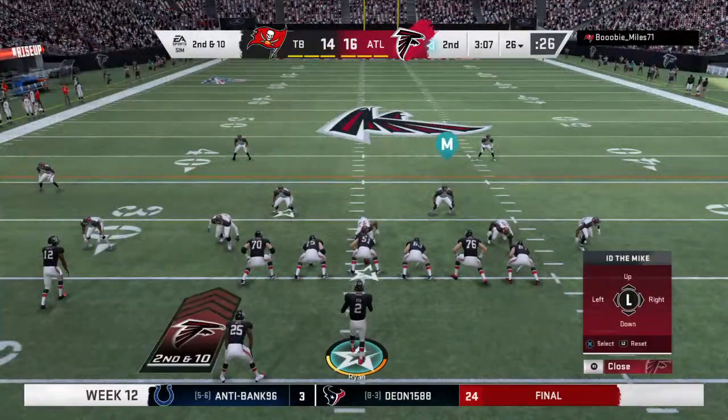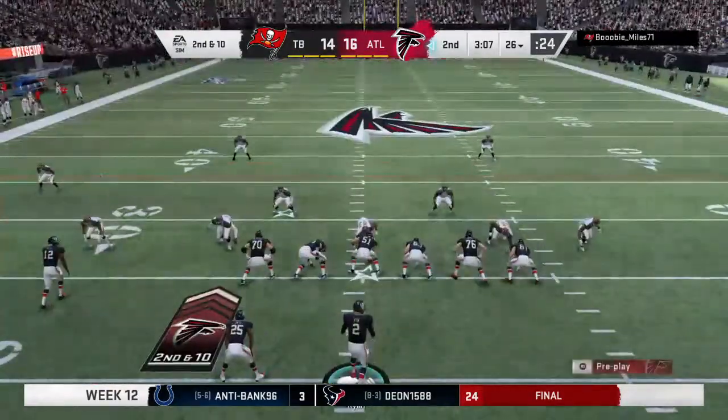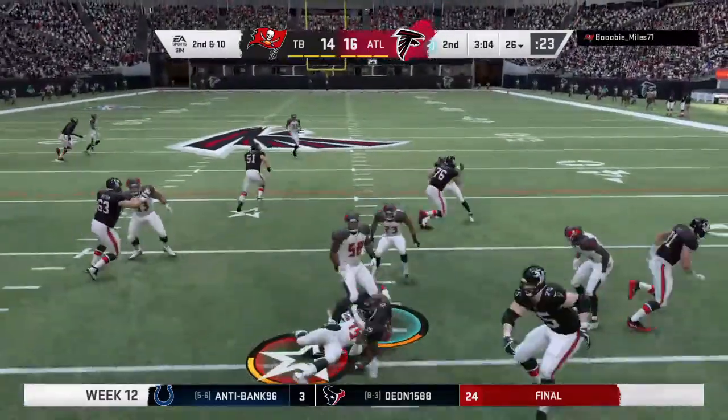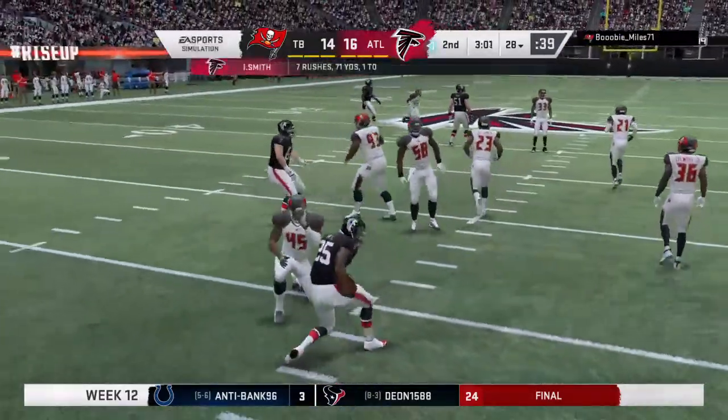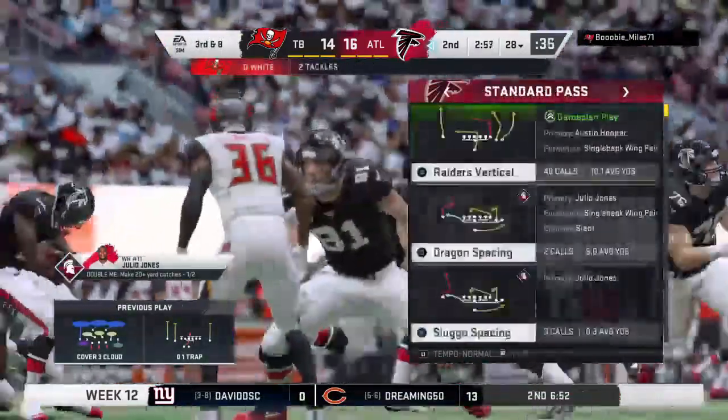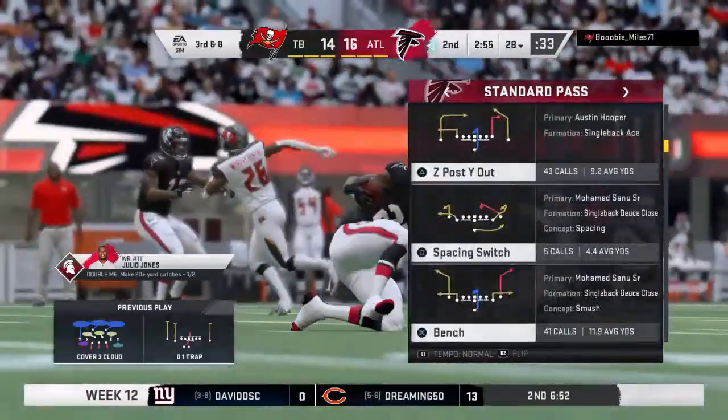Once again, they'll come up on the 26-yard line, second and 10. From the shotgun, they run with Smith. Only a couple there, so he'll be brought down about the 28. A short gain of just over 2 yards as the first half clock dips inside of 3 minutes.